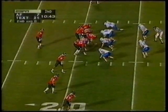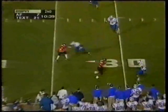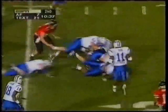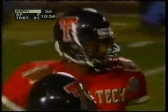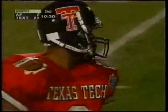Again, this Texas Tech no huddle is something new for the bowl game. This is not something they use with any regularity during the regular season. Zabak with a catch. And he got it out to the 27-yard line. It's going to bring up 3rd down about 3.